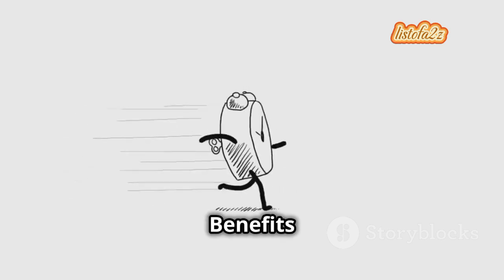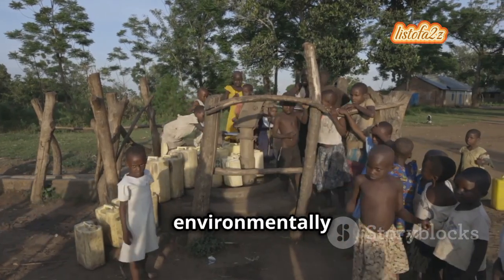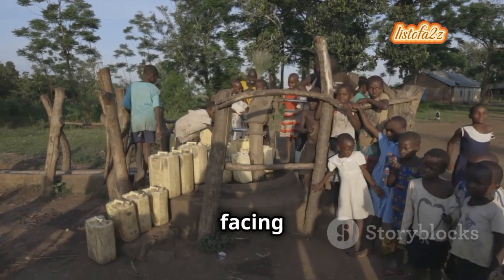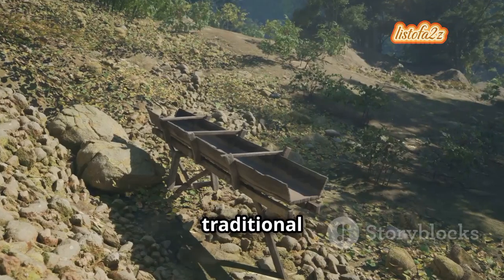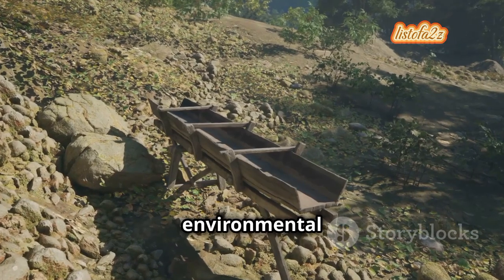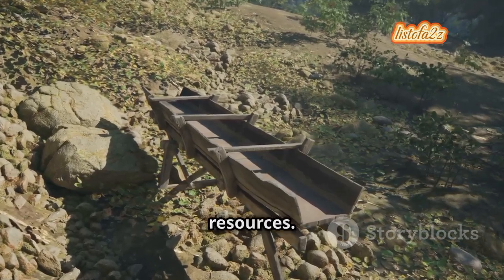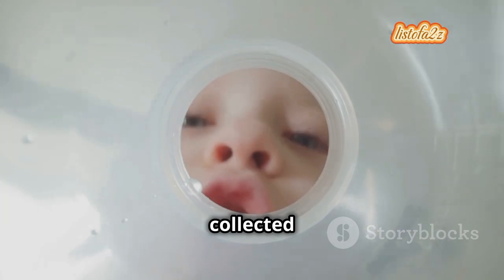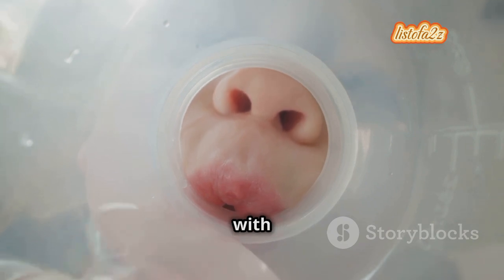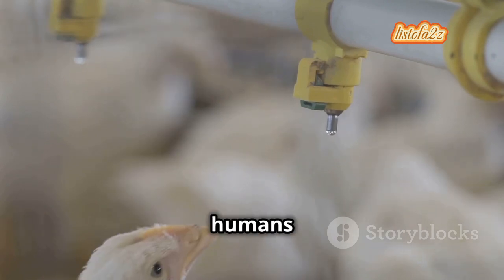Section 5. Benefits and Applications. Collecting dew and fog offers a sustainable and environmentally friendly way to supplement water resources, especially in regions facing water scarcity. Unlike traditional methods like drilling wells or building dams, which can have significant environmental impacts, dew and fog collection are passive methods that require minimal energy and resources. The water collected from dew and fog is generally clean and safe for consumption, particularly in areas with low levels of air pollution. This makes it a valuable source of drinking water for both humans and animals.